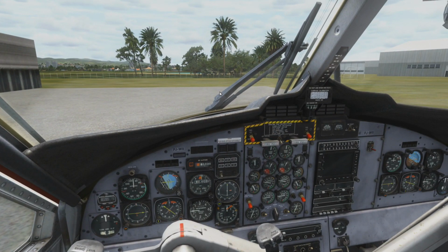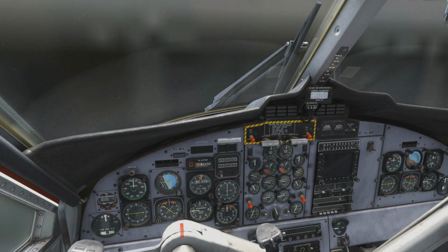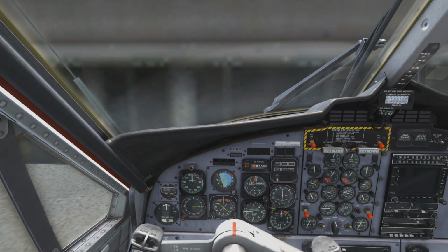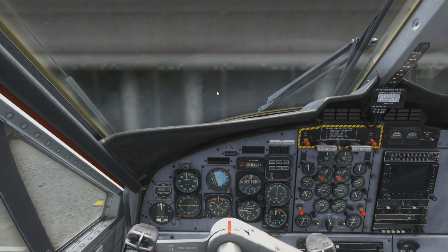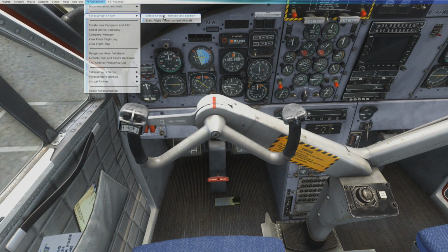So I'm going to take off the parking brake real quick and go ahead and push back. We'll get this thing set up. There's the edge of it. Alright, we'll stop her right there. Put our parking brake back on. We'll get FsPassengers going here. Start the flight. 19 people. Still don't have a full plane.